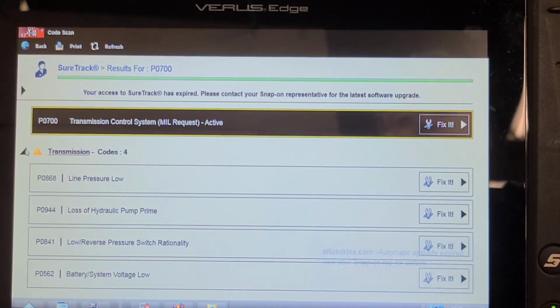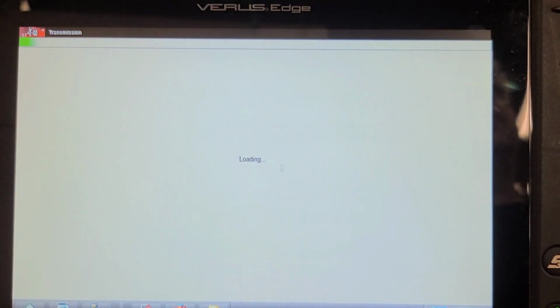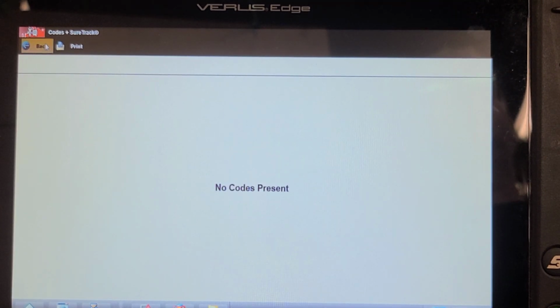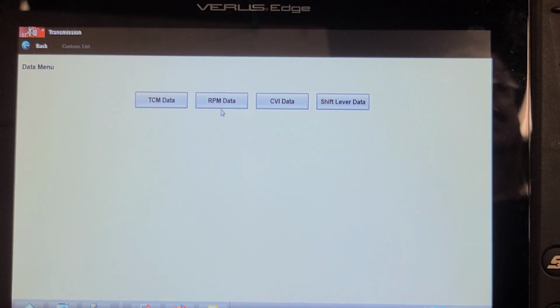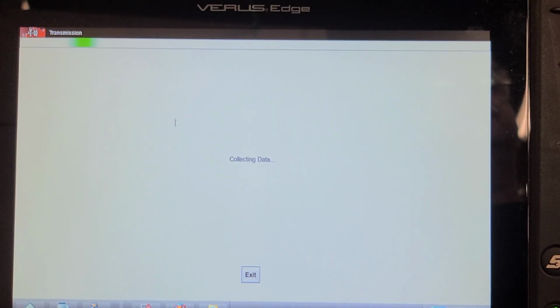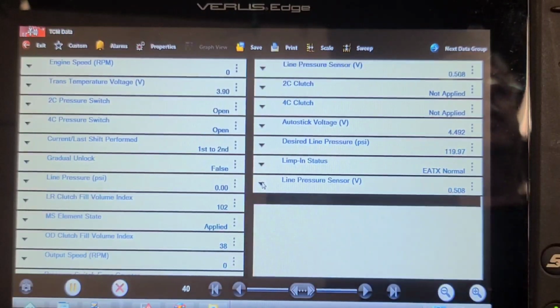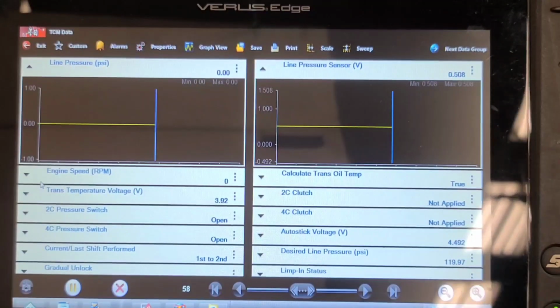Okay, let's have a look. So I've done a network code clear. Let's go into the transmission. Let's see if there's any active codes. No, well, it's not running, so there wouldn't be any active codes. Let's have a look at data and see if we can see line pressure. Trans temperature, voltage, calculated oil temperature, line pressure sensor voltage, line pressure. Well, let's see what happens when we start it up.